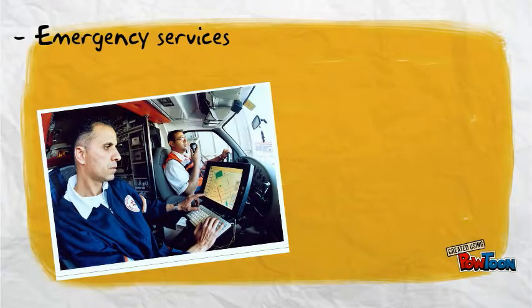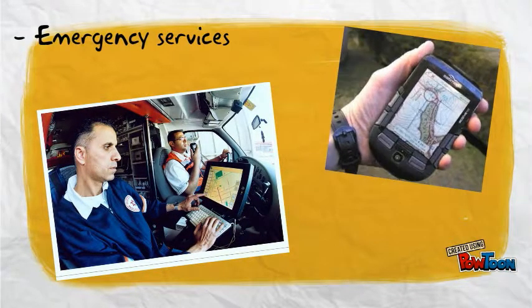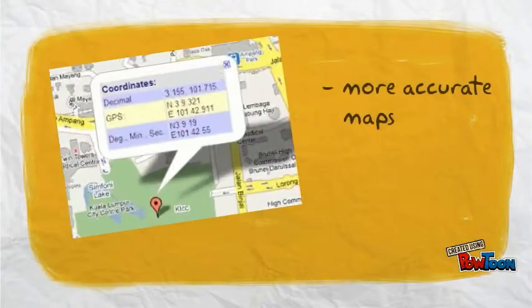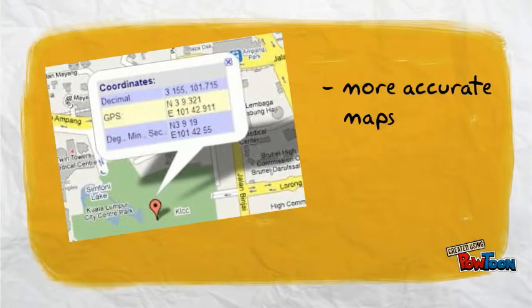Another positive effect of the GPS is in emergency services. Emergency workers are able to get to accident scenes much faster now, and search and rescue teams can pinpoint people. This is often a matter between life and death. GPS is also incredibly helpful in making accurate maps.